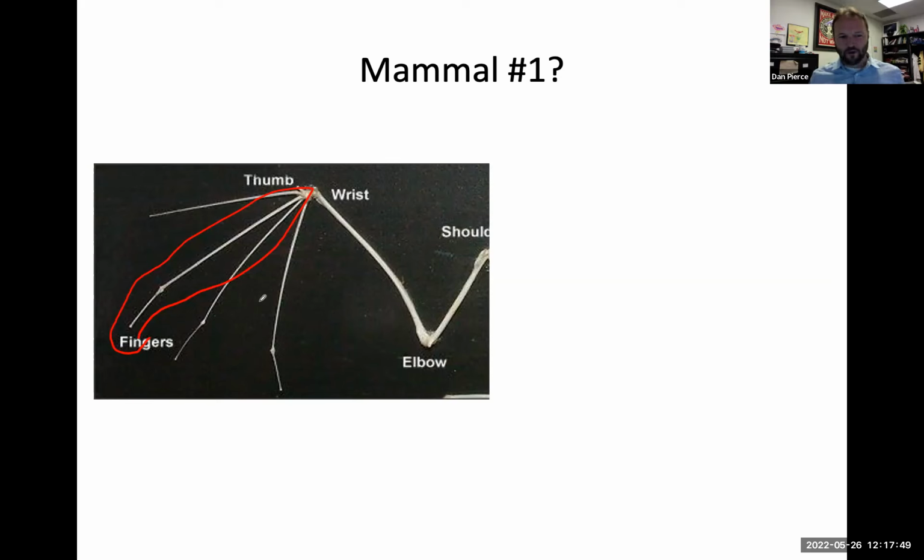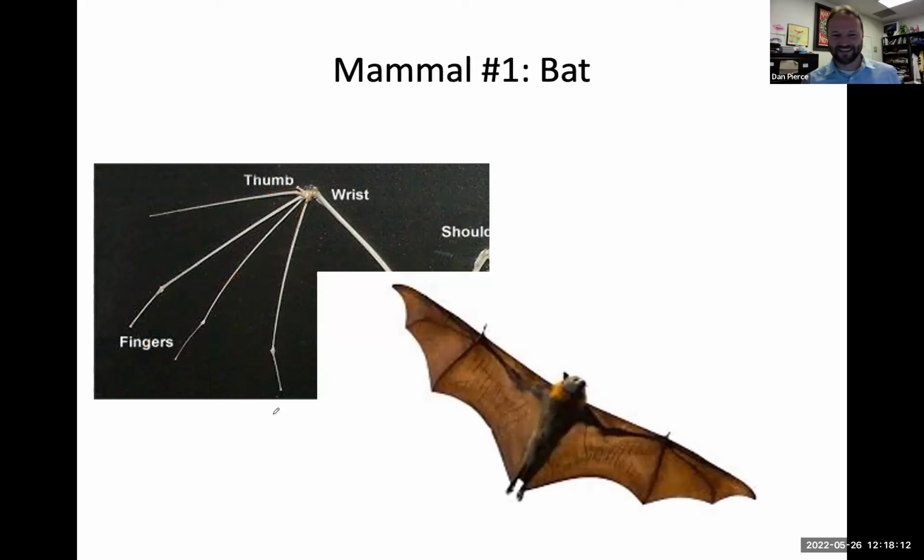Does anyone know what animal may have an arm like this? Bat. Correct. Correct. That is a bat.